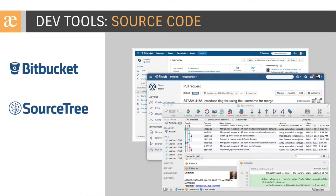Bitbucket, Atlassian's cloud offering, is perfect for small to medium-sized teams and those that may be working on open-source projects or code bases meant to be shared with the public. Whereas Bitbucket Enterprise is aimed at larger teams who need to keep their code secure behind the firewall. SourceTree is Atlassian's free Git and Mercurial client. It helps teams visualize their repositories and perform common and complex operations.